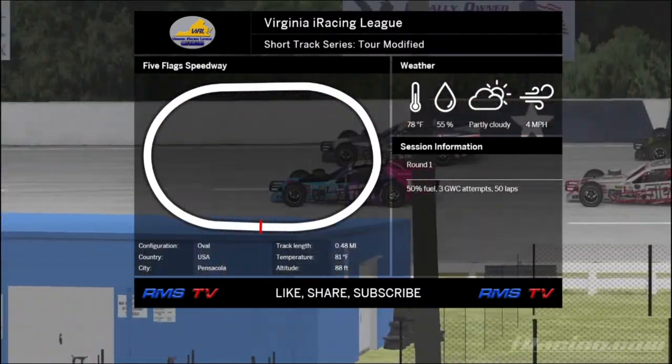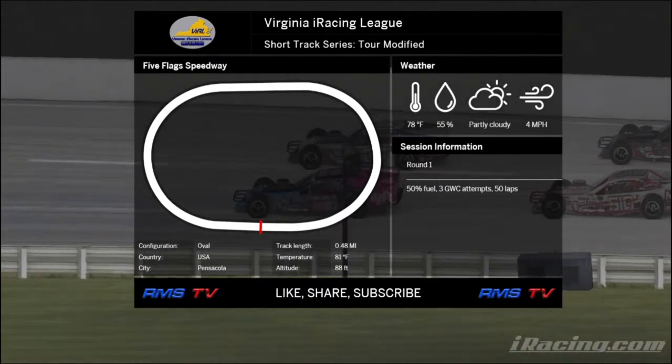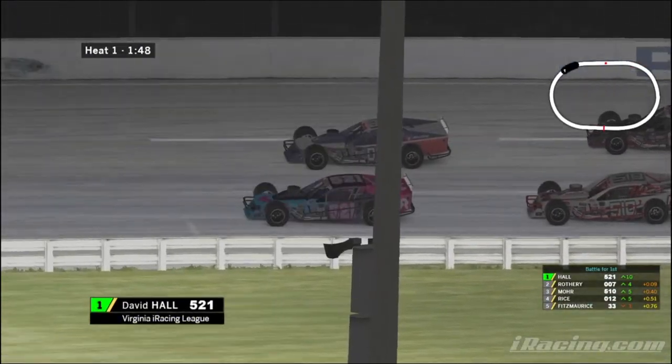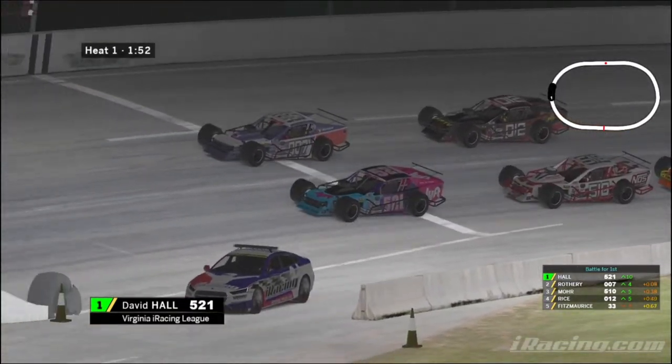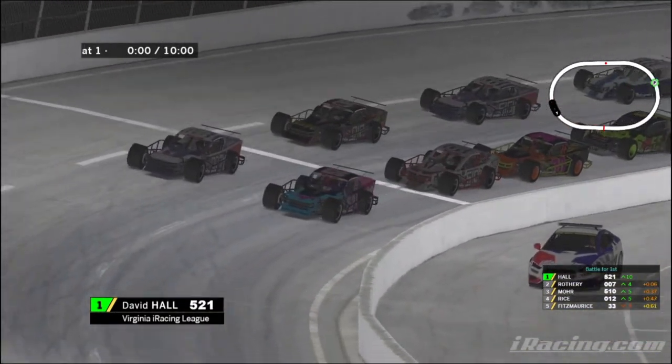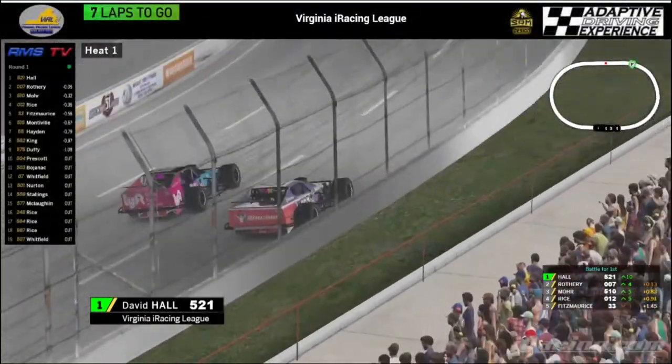The cars are making their way down the backstretch. David Hall will be leading them to the green flag. Heat race number one. Got the green flag. Heat number one is underway.